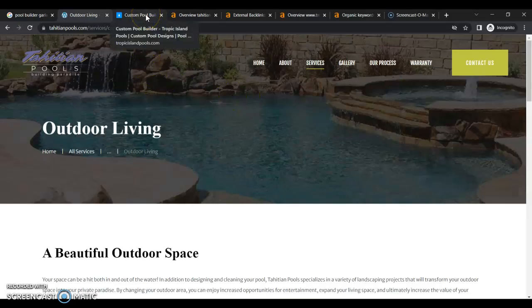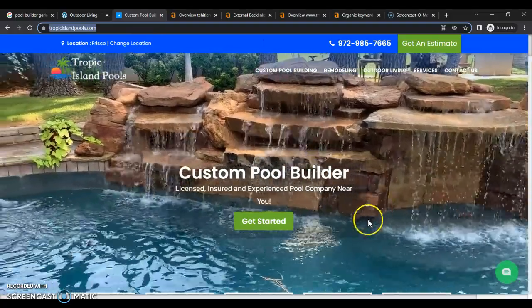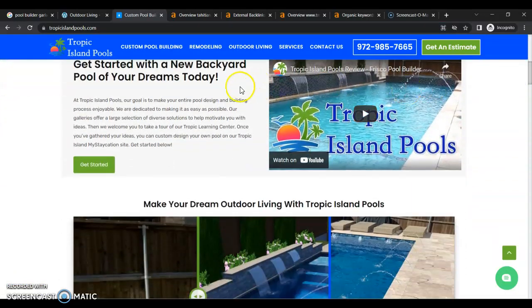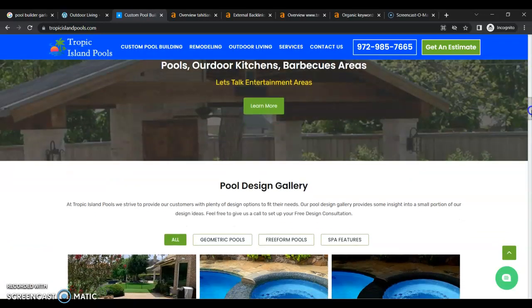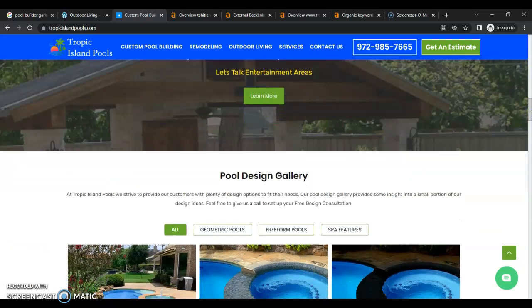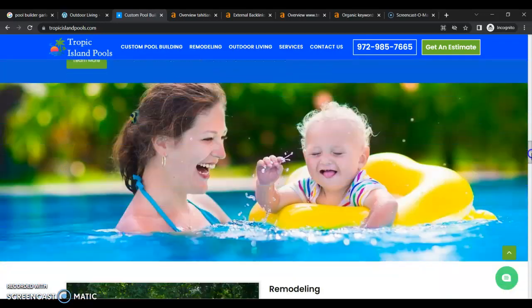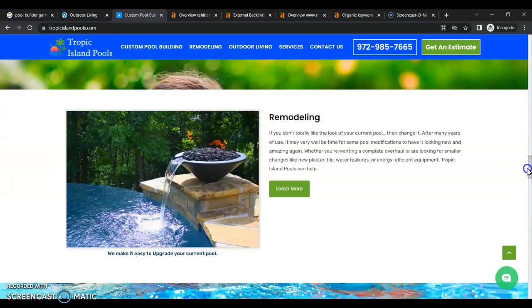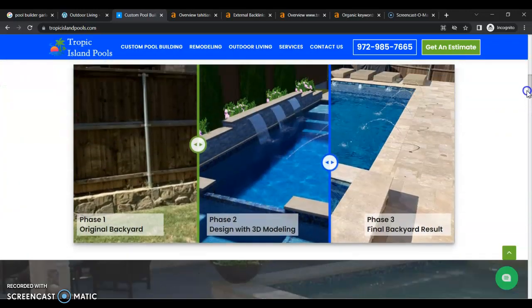Now, if we look at your top competitor in Garland, it's going to be Tropic Island Pools. They also have a really nice looking website. They've got some content. Yeah, looks like beautiful work they do. So they have content. They've got a few more images on their homepage.